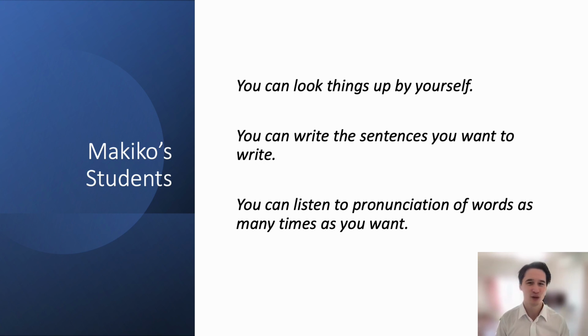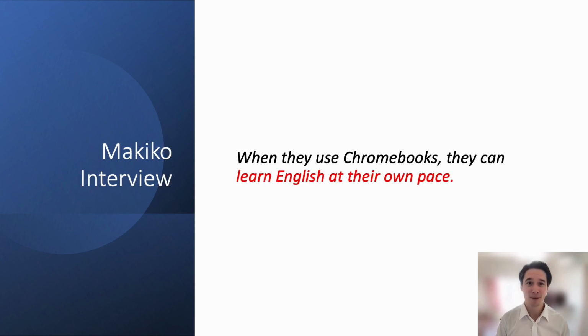In a normal lesson, students don't have that many opportunities to listen to a word. They might get to hear it 3 or 4 times through listen and repeat. However, if they wanted to check by themselves, they would only have the teachers saying the words to hear them. However, using these computers, they can listen to them as many times as they want. The pace of the lesson is something that without these computers, students can't control. However, with them, they can control their own learning. And that's something that Makiko also highlighted in an interview with her.